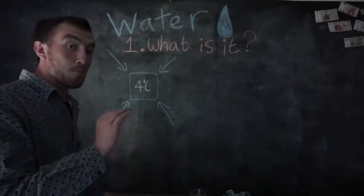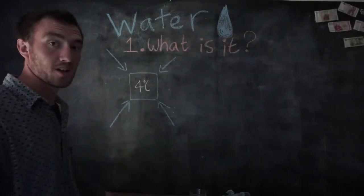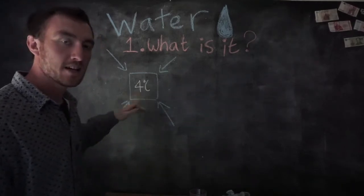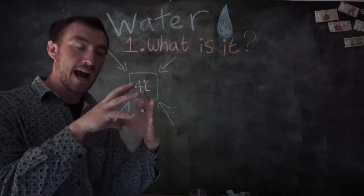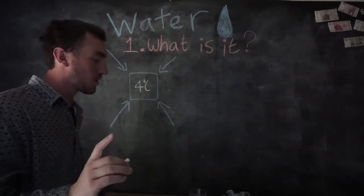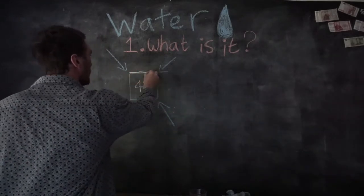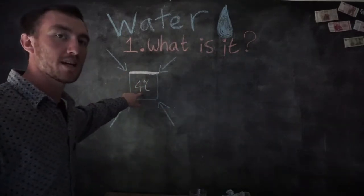Water, unlike most other compounds, is at its most dense at 4 degrees Celsius. Now, most things, when they get colder, they get more dense. But actually, when water goes from 4 degrees down to 3, down to 2, down to 1, and then finally freezes, it actually expands again, which gives us this amazing effect that water has, which I'll come on to in a minute, actually saves lives. So water, when it becomes ice, floats on top of the liquid water below it because it is less dense.